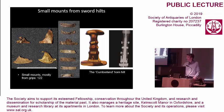Unlike the forms discussed so far, the over 100 small mounts from our collection are decidedly less familiar. Many are decorated with a fine filigree scrollwork ornament, which I think you can probably just about make out on our exemplar here. It was only after a trip to the British Museum to see this object, which is known as the Cumberland hilt, a sword hilt of preserved horn with gold fittings, that we were able to find a parallel for our many fittings and to see that we had another style of sword hilt represented.